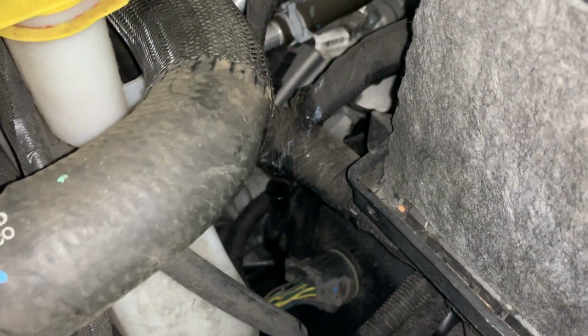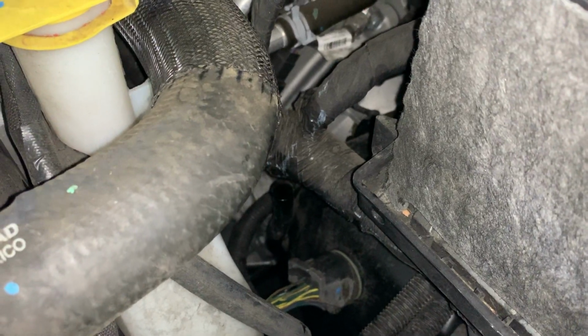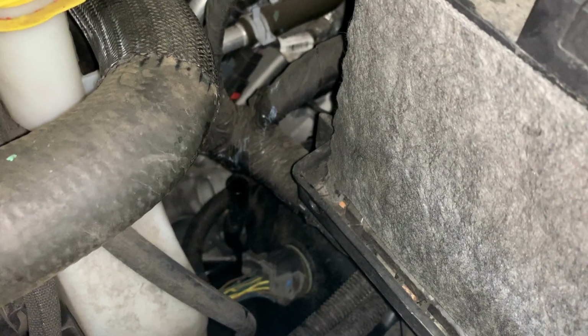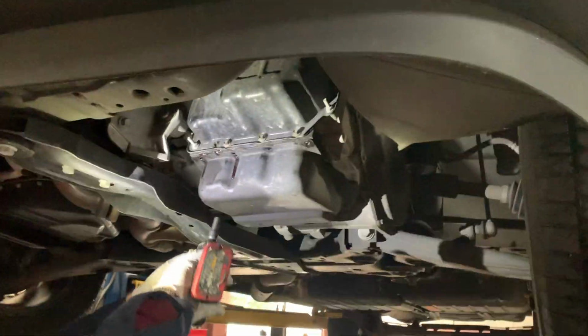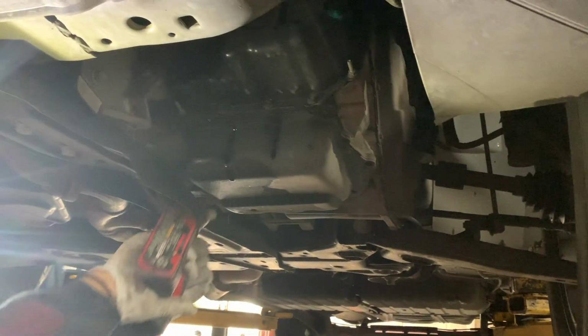Anyways, everyone, watch to the end of this video. I'm going to show you and reveal what you need to do and say in order to get the best price in town by California Auto Works. So this is how you do a transmission fluid change on a 2016 Dodge Caravan.